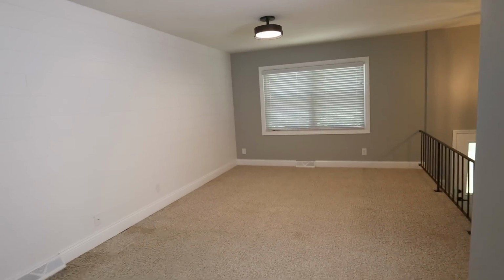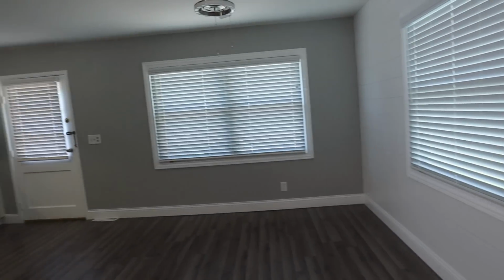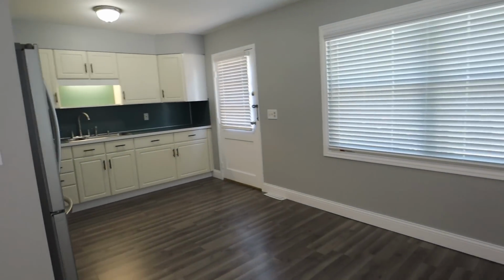So from here, I'll give you guys kind of like a 360 view of this whole area, the main living space.